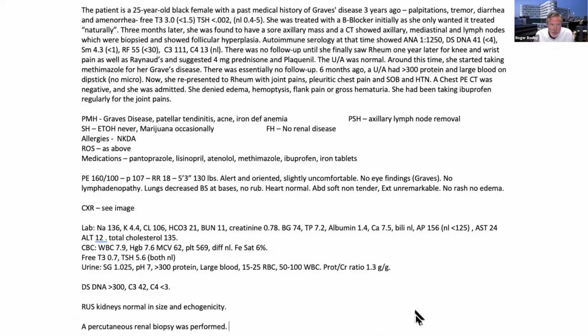So the patient is a 25-year-old Black female with a past medical history of Graves' disease that was diagnosed 3 years ago. She presented at that time with palpitations, tremor, diarrhea, amenorrhea. Her free T3 at that point was very high at 3, and her TSH was less than 0.002, normal being anything above 0.4. So she was severely hyperthyroid.